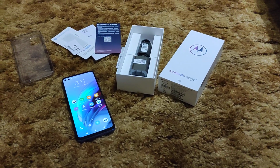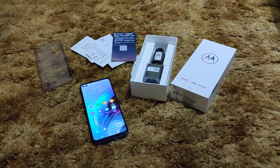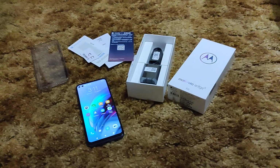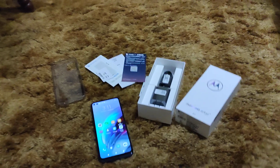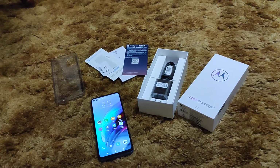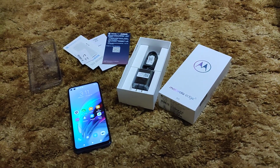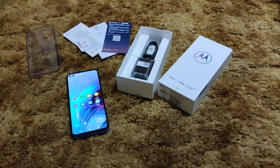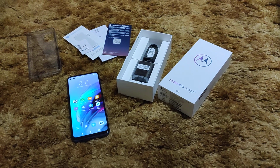So if you want to get a head start before the Moto G100 is even announced, let alone when it comes out, I got you covered right here because this is the phone. It has all of the bands for LTE and 5G for AT&T. It has all of the LTE bands for T-Mobile, I think including band 71. Don't hold me to that, but it does have band 66.